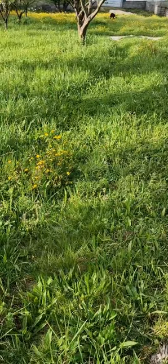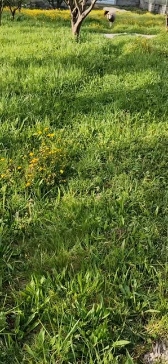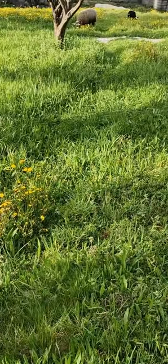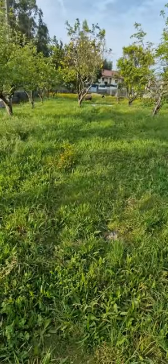She gave birth to him here in the garden. You can see he's still small. And they're very happy. A lot of grass to eat as well.